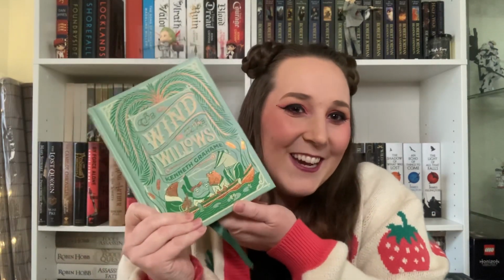It's an adorable, very soft, cozy book. So it's definitely one of my favorite classics. I haven't read a lot, but it is one of my favorite ones. And I also think this is just a really beautiful edition. So that is a bunch of sweet little talking animals.